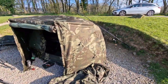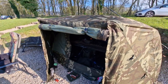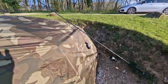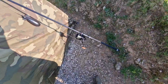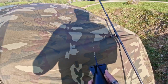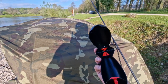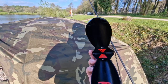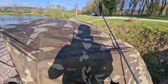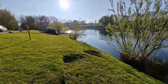It also helps with the condensation, so I've got some of the vents open at the side. I might fish with the door open tonight. But that's the overwrap. And then I have got my Daiwa spod rod with my rocket. It's got a built-in spod flow inside, because that's one of the other rulings for Wyreside. So yeah, that's it.